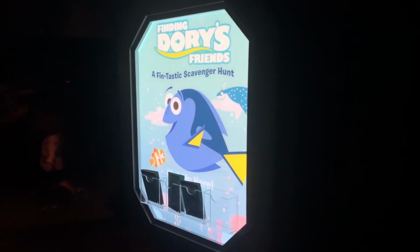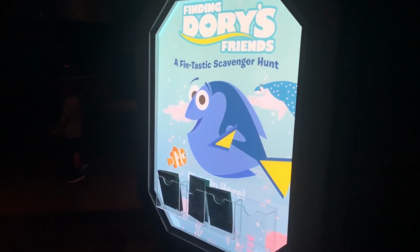Do note that as this is a free activity, there is no prize as with the paid festival scavenger hunts that usually include some kind of merchandise. Your prize is the booklet itself.